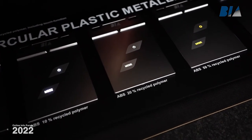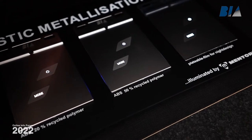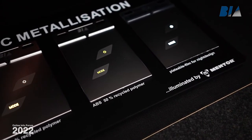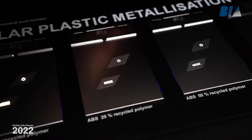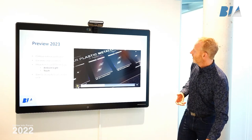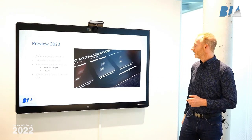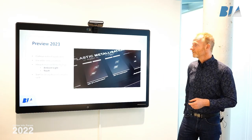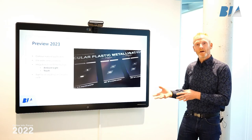Have a look at this. The yellow color disappeared by using special LED technology, and therefore we are convinced that our ambient light technology and also our touch technology are compatible with the recycling process. So that's it, the process is finished. It is finished for post-industrial material.